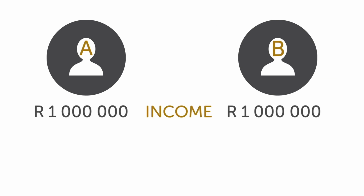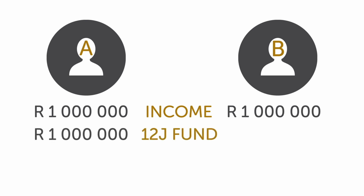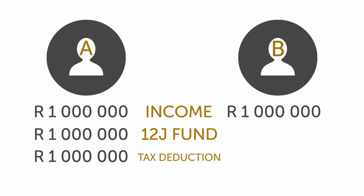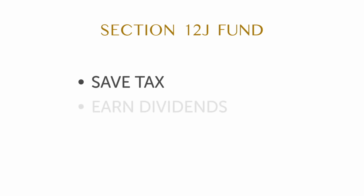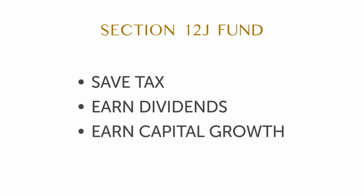Let's look at this example. Two taxpayers, A and B, each have 1 million rand in taxable income and fall in the 45% tax bracket. A invests the 1 million rand in a Section 12J fund and gets a 1 million rand tax deduction, which means he will pay no tax. B doesn't invest in a Section 12J fund, gets no tax deduction, and therefore has to pay 450,000 rand in tax. Who do you think is the savvier investor? So, to summarize, by investing into a Section 12J fund, you can save tax, earn dividends, earn capital growth.